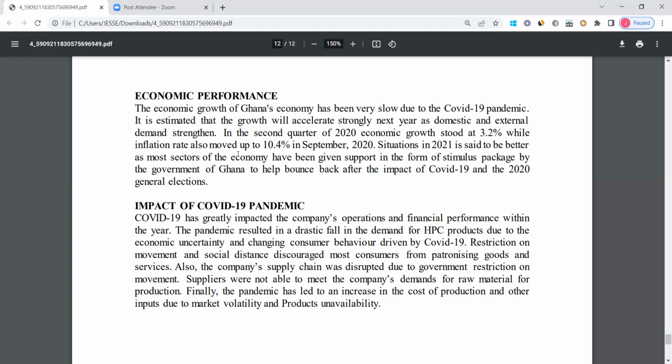Another thing would be HPC putting long-term plans in place to be able to withstand shocks to the economy. So this is a brief analysis for the last part of the case.